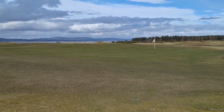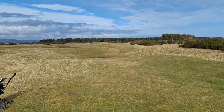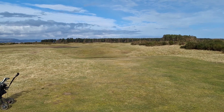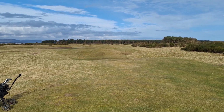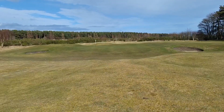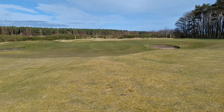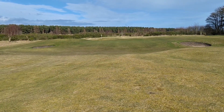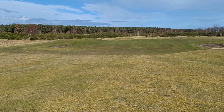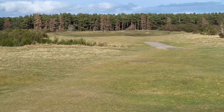Away in the distance, looking out to sea. And the fourth at Tain, first of the par 5s, 473 yards. Starts off straight, down over the humpy bumpy bits there and all the hollows. And then it rises up a wee bit and then goes flat across to the right hand side. Just reaching the green at the par 5 fourth hole. Pop bunker right, pop bunker left. The green dips down a wee bit, then a slight rise. But the green rolls everywhere. Very tricky green.